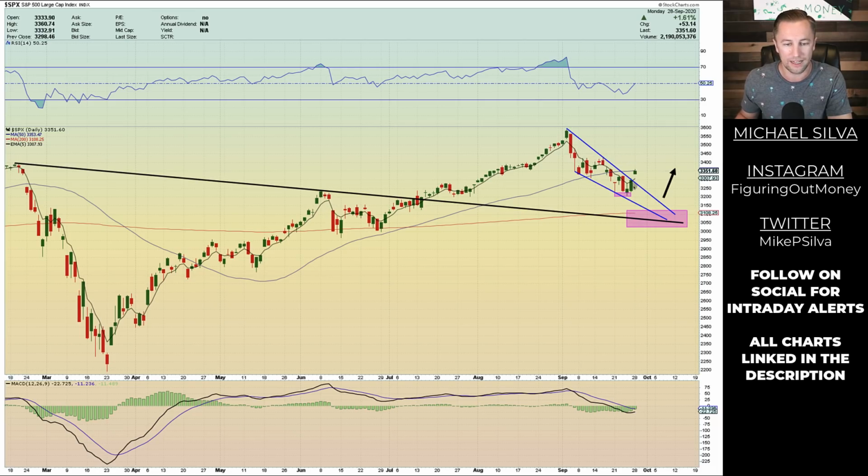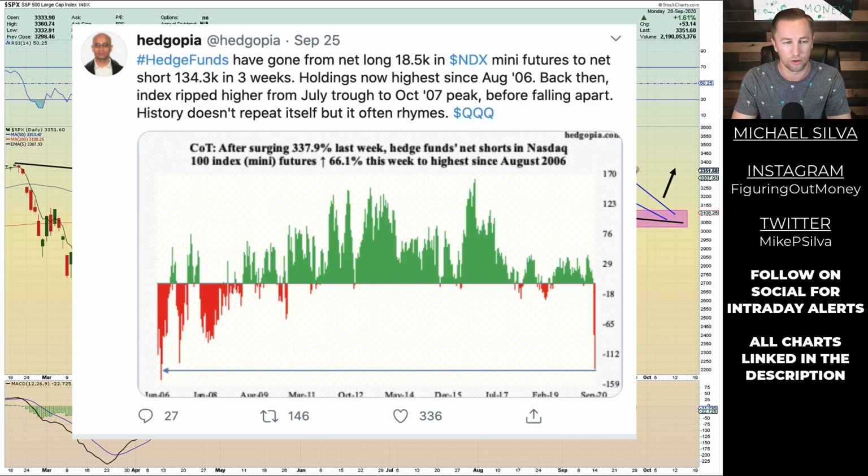Ultimately, though, like I said, this big gap up today and this ramp up higher, couple that in with some really big short positions for the Qs and the Nasdaq E-mini futures. There's been a lot of short building, and somebody might think, well, that means the market's going to roll over. Potentially, but maybe not yet. What we might be seeing right here is a short squeeze to the upside.